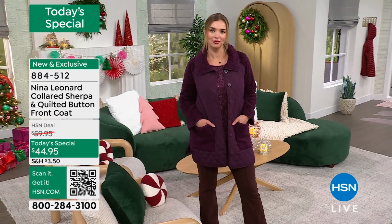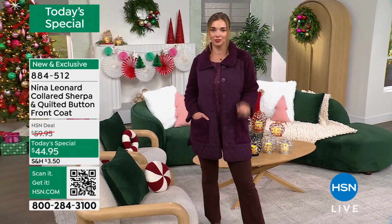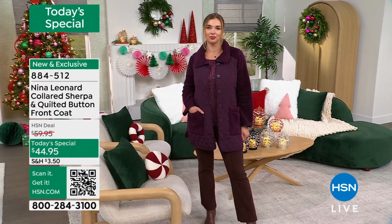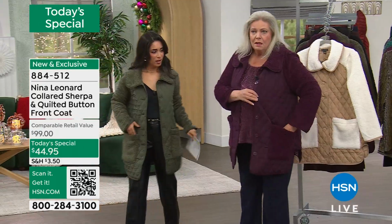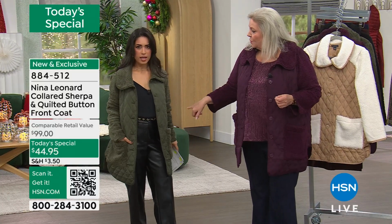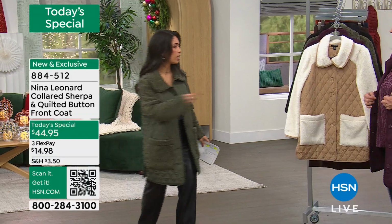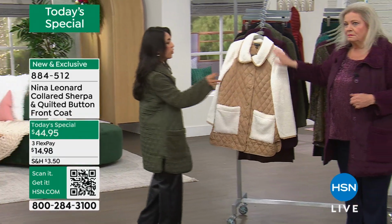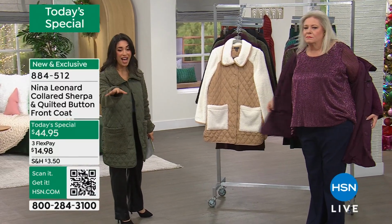Let me grab my card for this real quick. What I love is that I can put my cell phone in it, and it's just easy. I can put my credit card, my cell phone. And you're wearing the raisin? I'm wearing the raisin. And you're wearing the soft sage. We have it in black, and in a nice tone-on-tone dusty sage here. Extra small to 3X, 34 inches in length. The value is ridiculous. $44.95 for this.